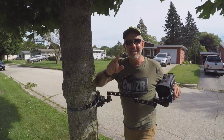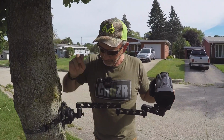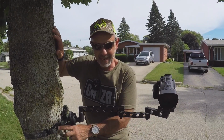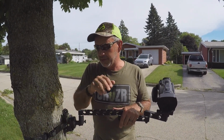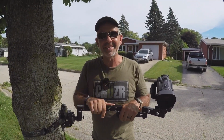So guys, that's just a little quick tip for you. We got rid of the ratchet sound with the over the center buckle. I got that on Amazon. They're pretty cheap. You can get them at boat shops also, but Amazon's pretty cheap, and then you're good to go. It'll save you some of that sound in the woods.